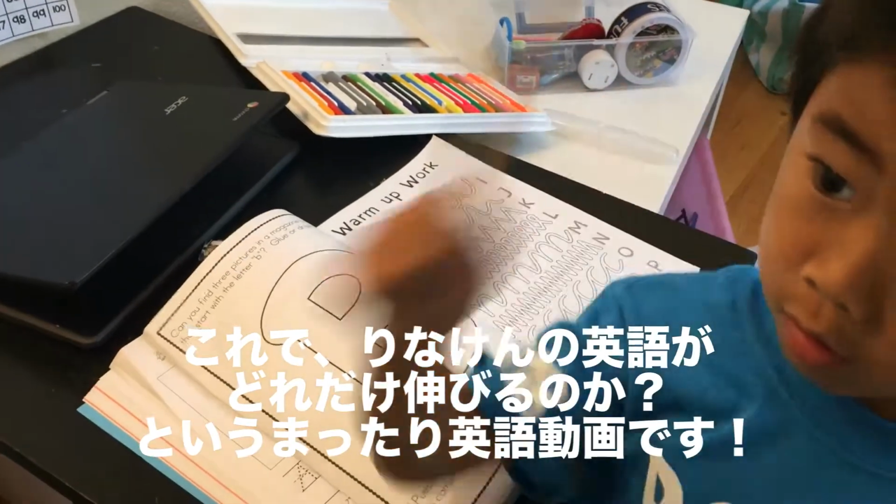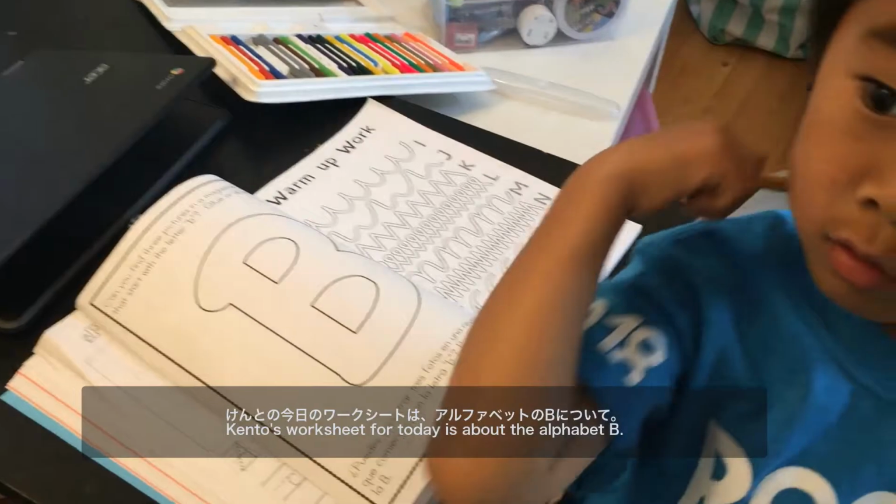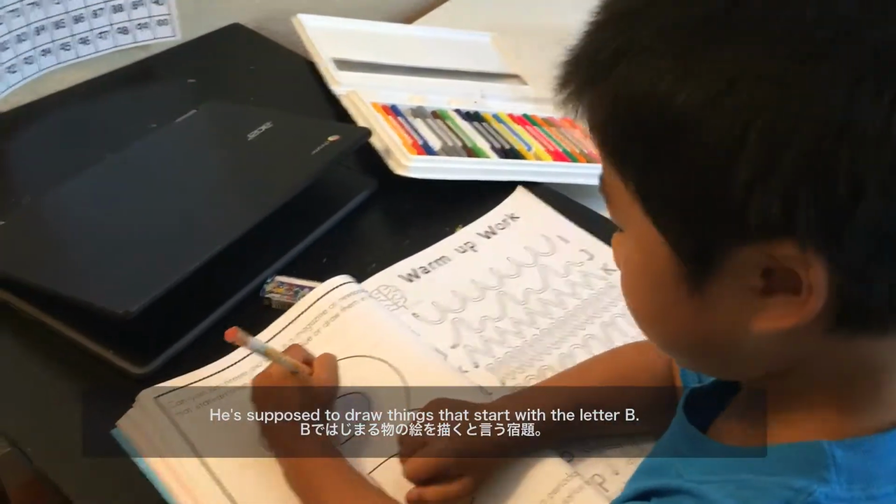There's a hummingbird. Maybe that's for H word. Oh, there's a bird. Yeah, hummingbird is a type of bird. You can draw a hummingbird.